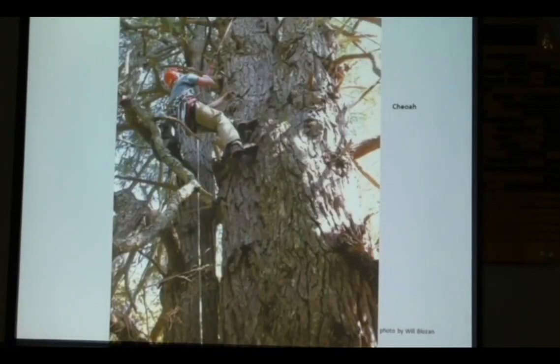Next one. This is a huge trunk. This is the same tree. It's a multi-trunk tree. Once you get up probably over 80 feet or so, it starts to break into different large branches. So, very complex crown.